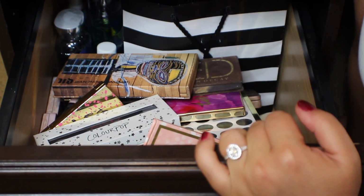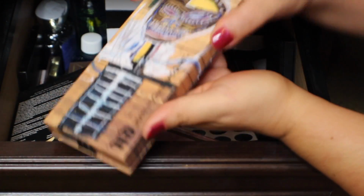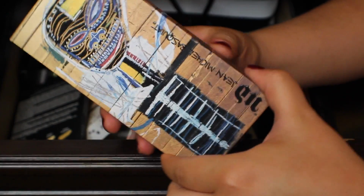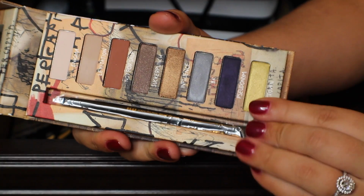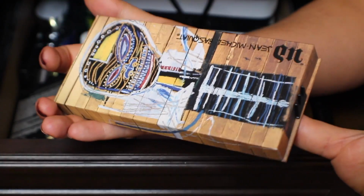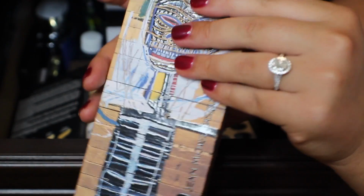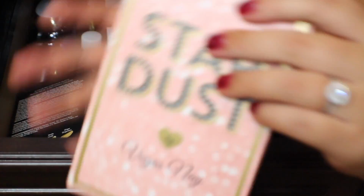And let's go through all of my eyeshadow palettes. First palette I see is this one. So I did just get this palette. It is the Urban Decay and Jean-Michel Basquiat palette. Brand new, really haven't used it that much. Really pretty colors though, as you can see. So we're gonna keep her. I'm not gonna really swatch this one as much because I did just do a haul on this. So yeah, she stays.